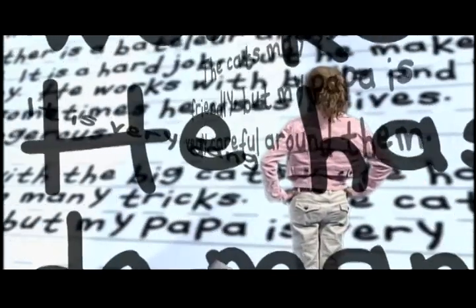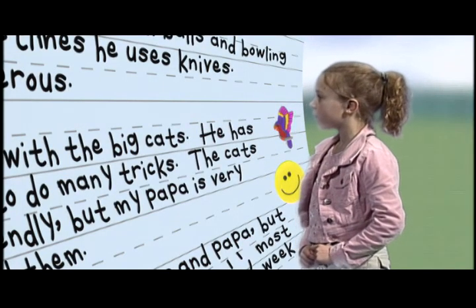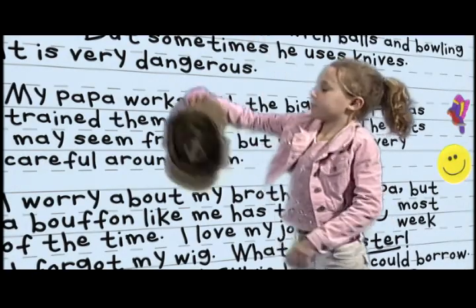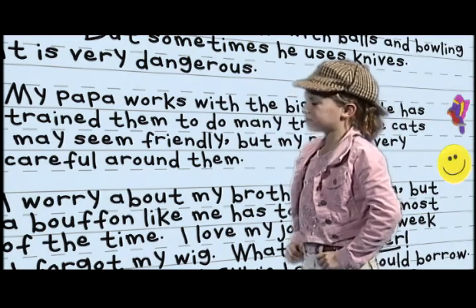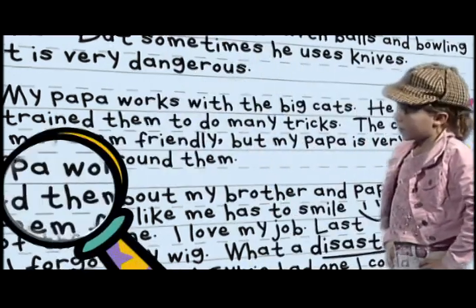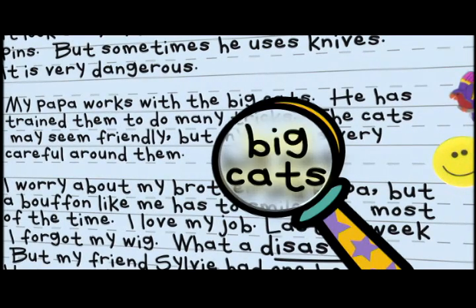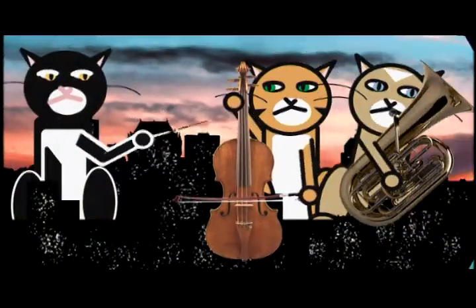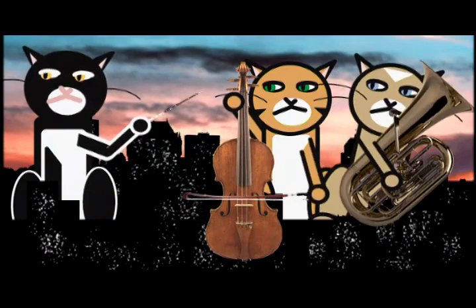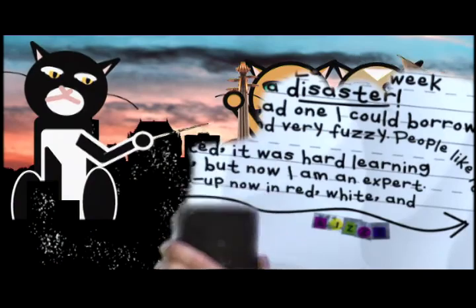Okay, what's next? My papa works with the big cats. He has trained them to do many tricks. Clues, clues, clues. I need some more clues. Big cats. Papa has trained them to do many tricks. Big cats doing tricks? Cats playing music? That's nuts. Bad inference. Go away.